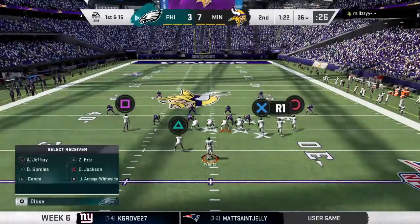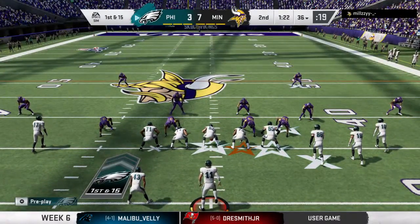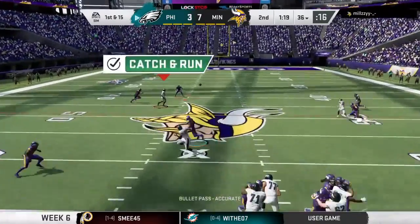There we go, Pac-Man. 120! Hey, let's get that ball, team. Let's get that ball. Listen! 55. I'm coming. Hey, kill it. Hey, 4-2, kill it. Working from the gun, Wentz.